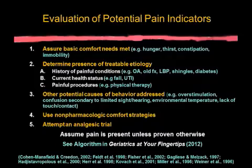So looking at potential pain indicators, this is kind of a quick overview. If you have behaviors that we think are pain-related, there are things that we then need to do. We need to make sure their basic comfort needs are met so that the behaviors are not really related to other things that can be readily treated, such as hunger or thirst or repositioning. Then validating, again, if there are other causes of that pain that could be treatable of the behaviors that we're seeing.